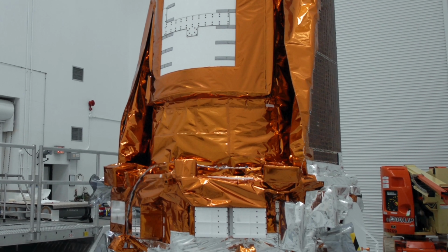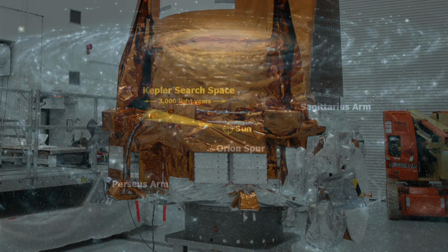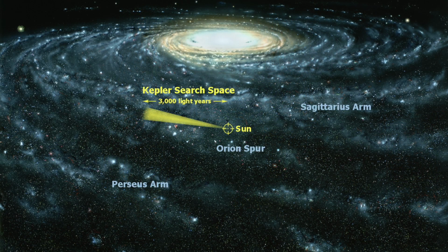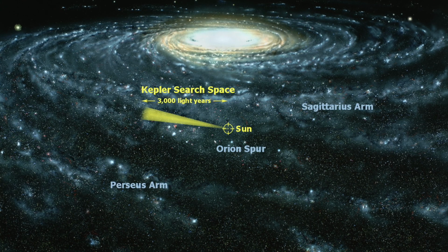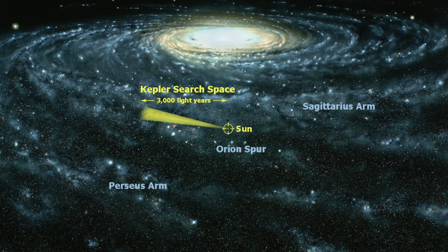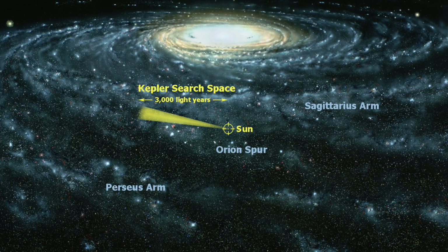Kepler's main objective was to survey a portion of the Milky Way galaxy to identify Earth-sized exoplanets in or near habitable zones. It used a photometer to monitor the brightness of around 150,000 stars, looking for periodic dimming caused by exoplanets passing in front of their host stars.